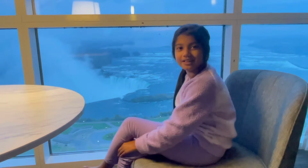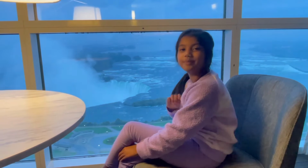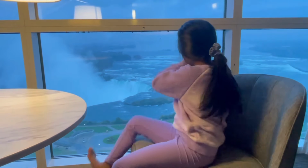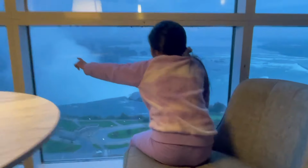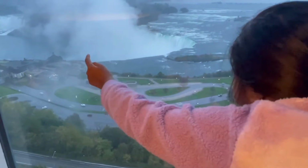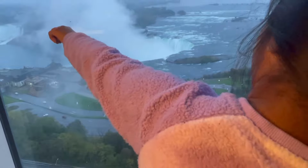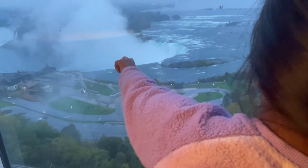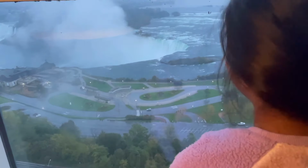Hello guys, we are happy today because we are going on the boat ride at Niagara Falls. So it goes like this. The boat starts from there at the very beginning, and then it goes around the middle of the lake or lagoon, and then it goes into Niagara Falls.